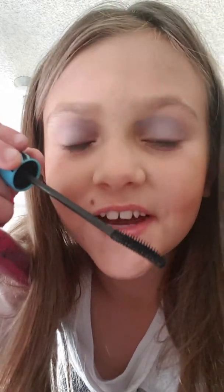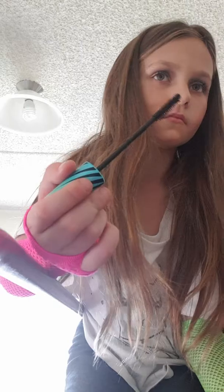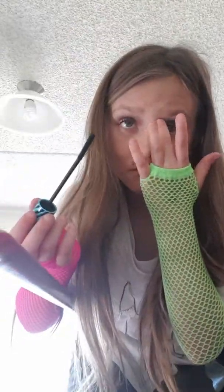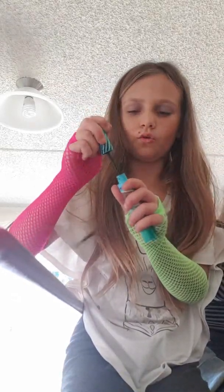So I guess I'm just looking at the mirror. Lila's scared of me. Who? Lila. Oh my god, that looks really nice. I'm not sure about the eyeshadow. Okay, I'm just going to use a little bit of white, just like a corner.